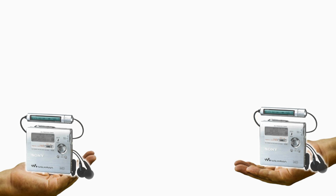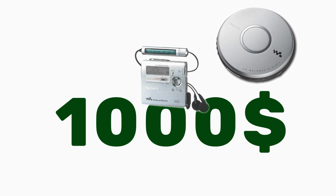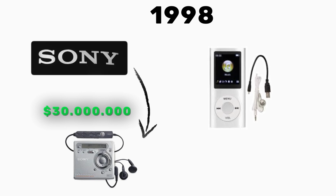It never won, and the reason is almost a business school case study. The players cost close to $1,000 in some markets at launch. The recording software was clunky, and barely any pre-recorded albums were released on the format at all. So you needed a CD player anyway just to record from. Sony spent $30 million in 1998 alone trying to relaunch it as the year of the minidisc. That same year became, instead, the year MP3s broke through.